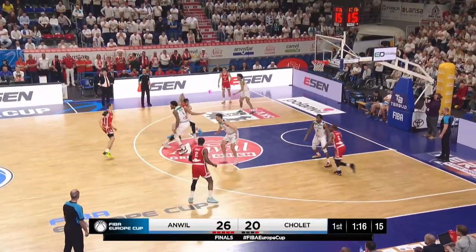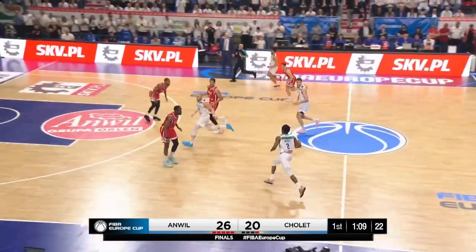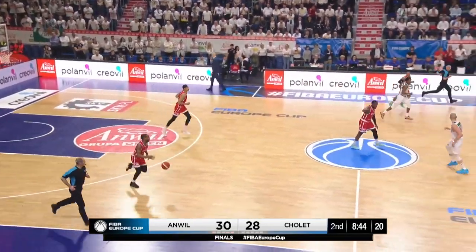Again, scoring potential off that bench. Averages in 13.5 a game. Off the glass is blocked. Chance to run. Numbers down the floor here for Anwil. Moore has it. Gets to the foul line. Stops and pop. And Sanders doesn't get it to go.